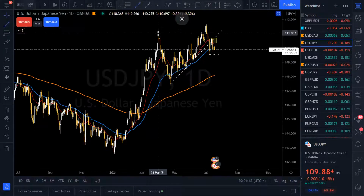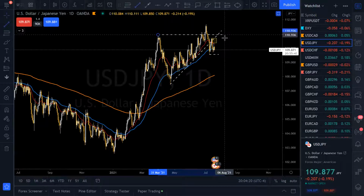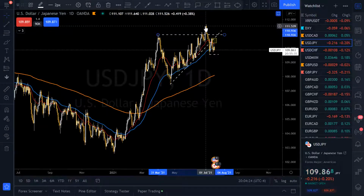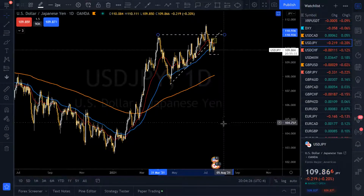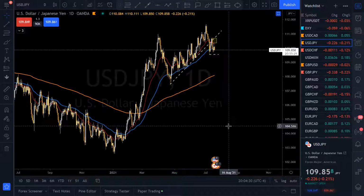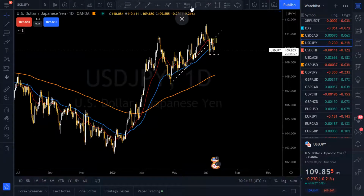That gives us an indication of what? That we know price is going to continue. There's a high probability that price will continue higher once we break this high. Also, it's a higher high. That's what I want you to get in your mind. Think in terms of higher low, higher high.